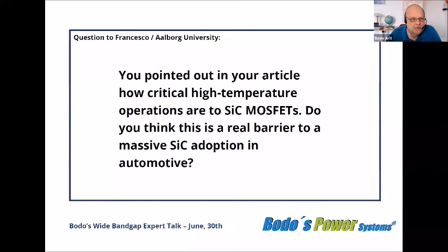That sounds good to know. And now we are up to Francesco, to the wonderful Scandinavian area, Denmark, the Aalborg University. I remember that EPE took place in 2007 in Aalborg. That's already a while ago again.